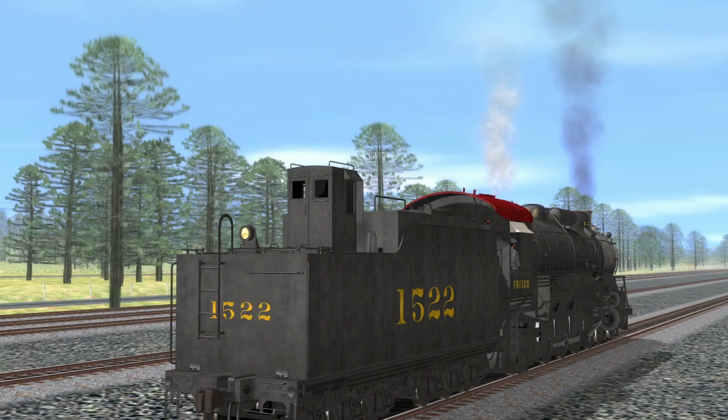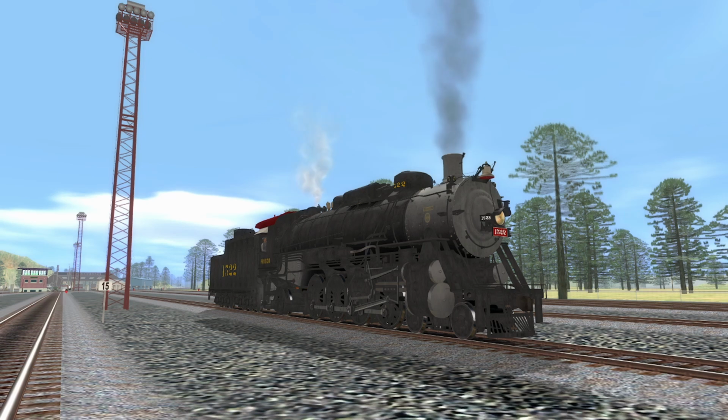This is how the engine looked during her final revenue years, between Fort Scott, Kansas and Afton, Oklahoma. Not my favorite, but still looks interesting.